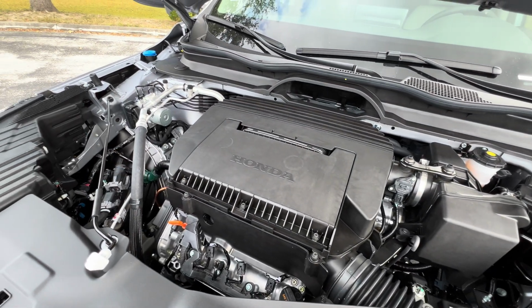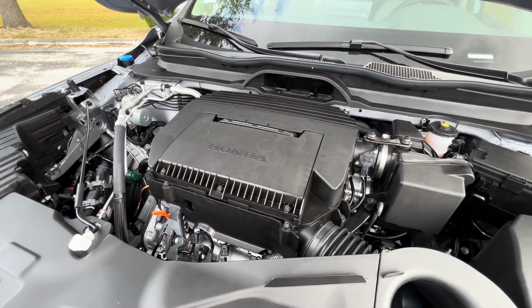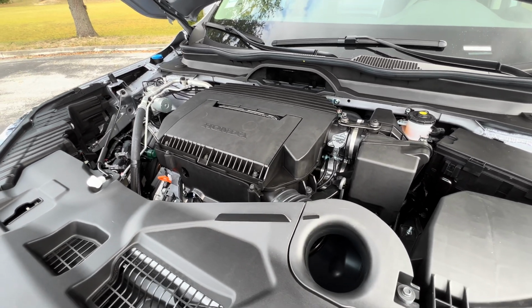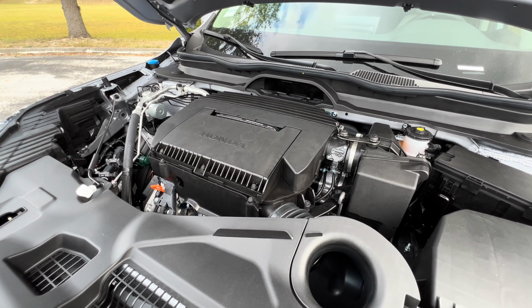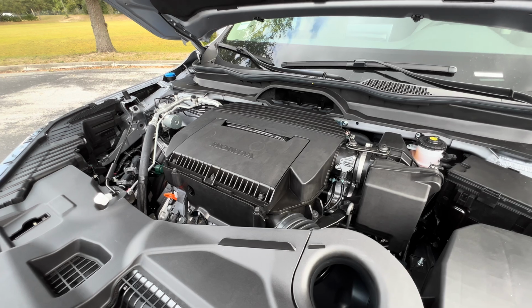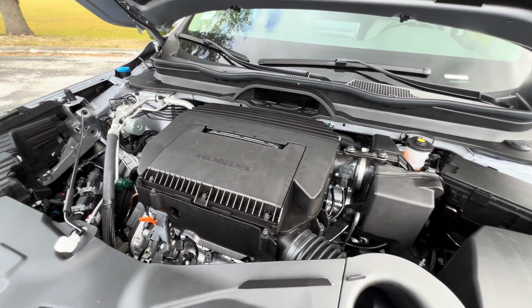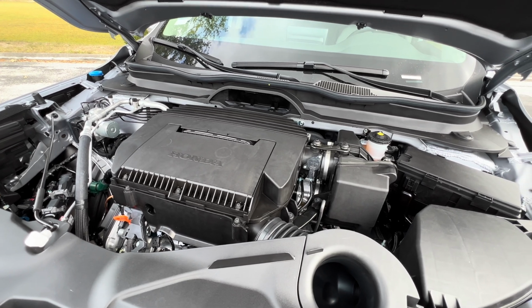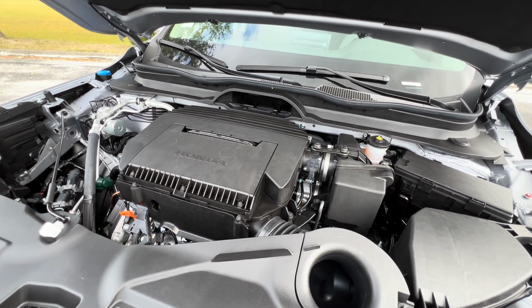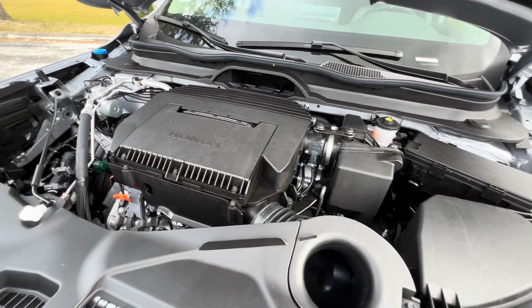Alright guys, that was the sound of the 3.5 liter V6 sold by Honda for the 2024 Pilot Touring, and it actually sounds pretty aggressive for what it is, cranking out a healthy amount of power at 285 horsepower, 262 pound-feet of torque, and that's to get this 4,600 pound three-row SUV to 60 in around 7 seconds, maybe a little bit quicker if you get a really good launch. What you see is basically what we get.